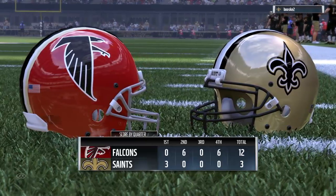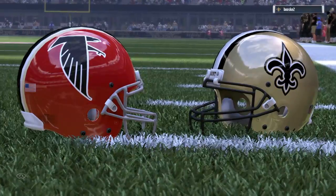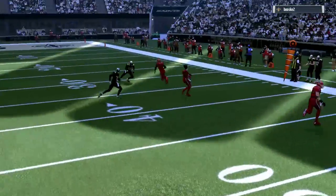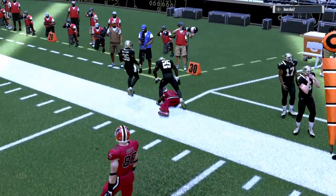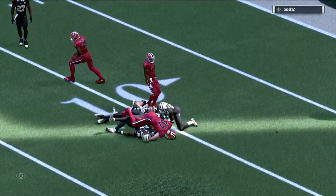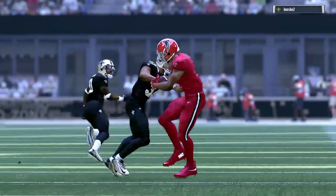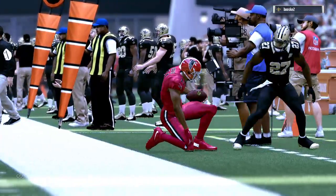So for the Falcons, they're setting themselves up as a major contender as they move to 8-1 now on the year. And they'll head back home next week to take on the Houston Texans. Meanwhile, for the Saints, they'll lose an important one here as that drops them to 5-4 on the season. And they'll get a chance to redeem themselves at home next week.